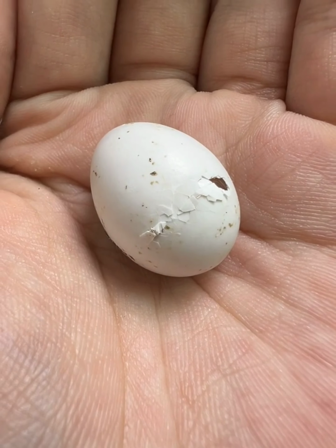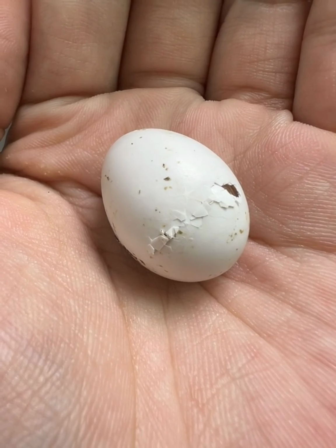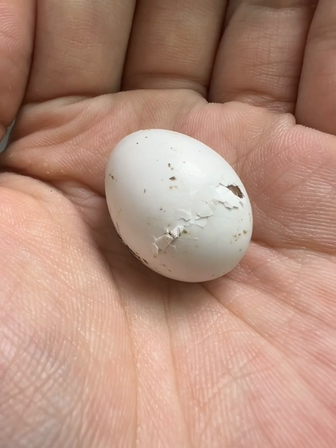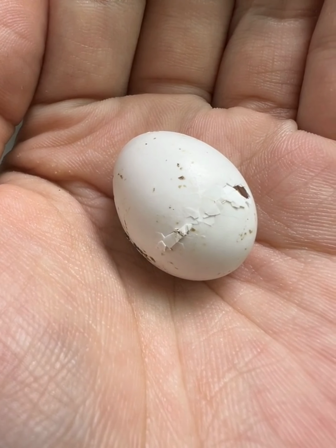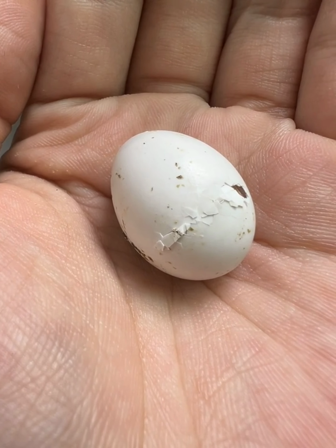What appears to be an ordinary little egg is about to reveal one of nature's most fascinating moments. At first glance, there is nothing unusual about it. A small, pale egg rests gently in a person's hand. Its smooth shell is marked with a few tiny spots and imperfections, but from the outside, there is no obvious sign of the life developing within.